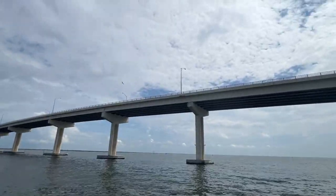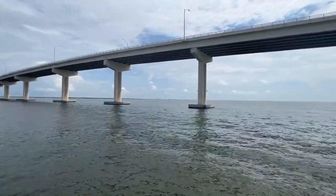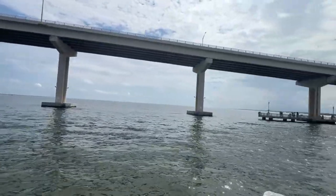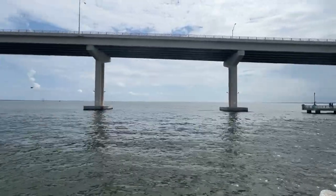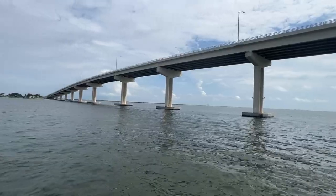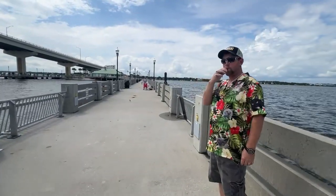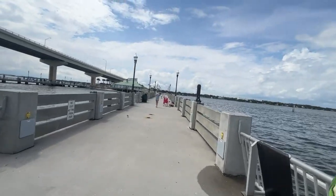You can still hear that rumble. Hopefully the video picks up that rumble, because that's pretty awesome. We can see rocket launches from our house pretty good, pretty much every time they go off, as long as the weather is good, but you don't get that sound. That is just awesome. All right, so we saw the rocket launch. We're gonna head back up here and see if we can get a table outside somewhere.